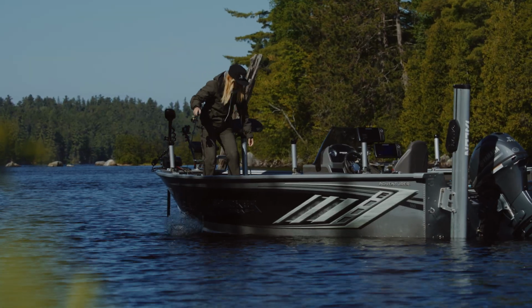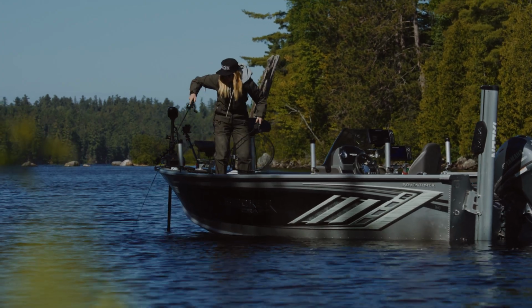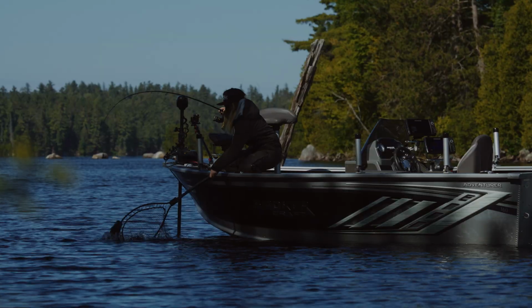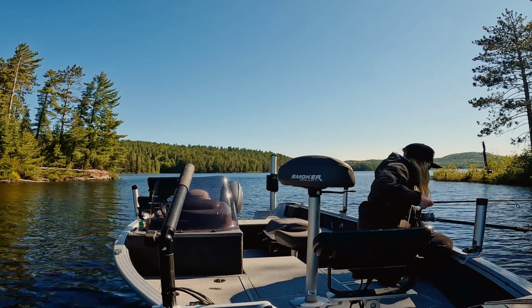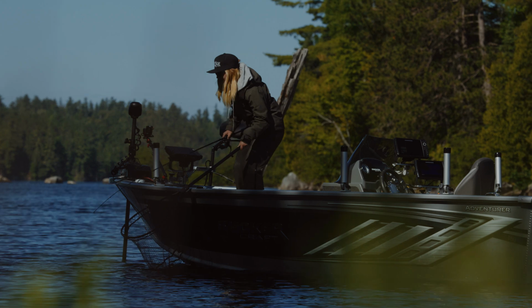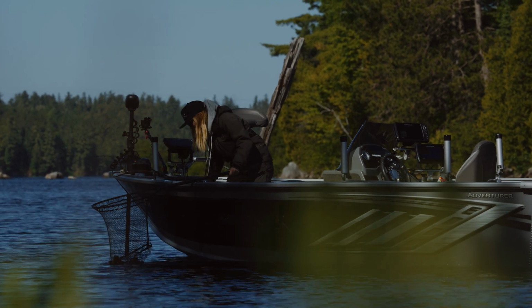Oh, where's the net? Where's the net? I'm spinning my whole rod in half. In the net. Oh, no. Oh, yeah. Let's go. Jumped right in the net.